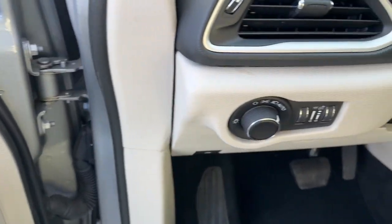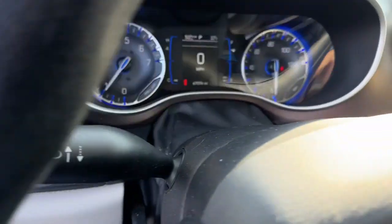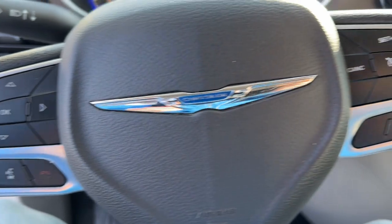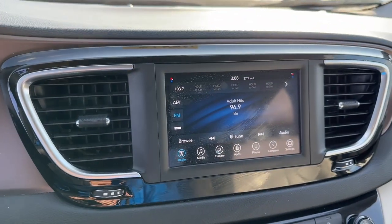These are just some of the great options this vehicle comes with: keyless entry, backup camera, heated mirrors, satellite radio, power liftgate, aluminum wheels, third row seat, alarm, electronic stability control, steering wheel audio controls.